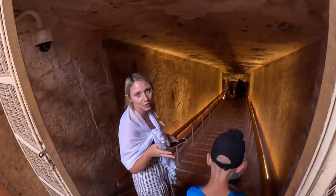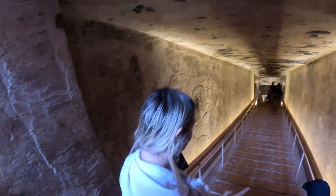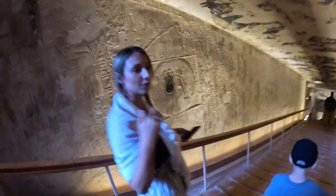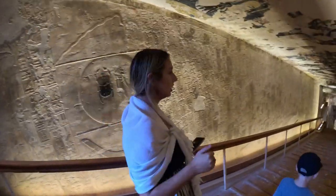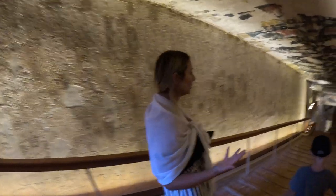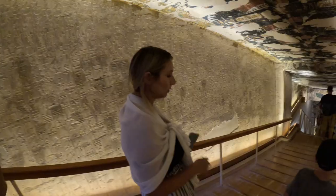So now this tomb was discovered in 1817. Actually, an Italian discovered it, and it was discovered a couple of days apart from his father, Ramses the First. So Seti's reign was all about arts, so that's why his tomb is supposed to be the most decorated and beautiful one. So we'll see.